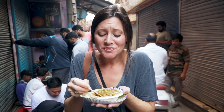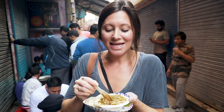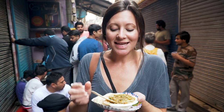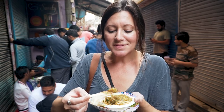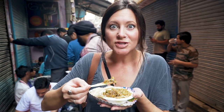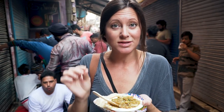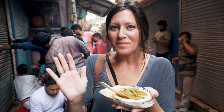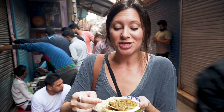Oh my gosh. That is so good. The butter makes all the difference. This seriously tastes like something your grandma would make. It is so comforting and so creamy. The perfect amount of spice. And you have the crunch of the ginger. There's also mango sauce in here, so it's got a hint of sweet to balance the spicy. This is amazing. This is my favorite chickpea dish that we've had so far.